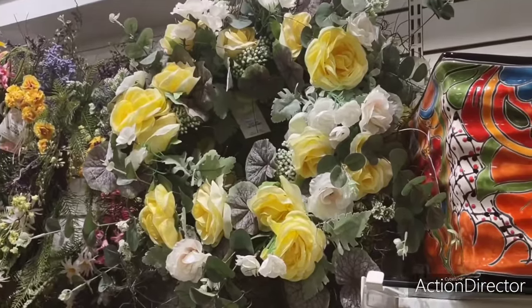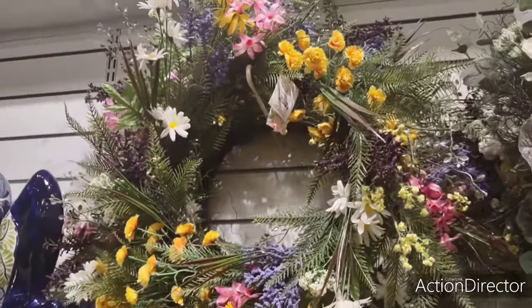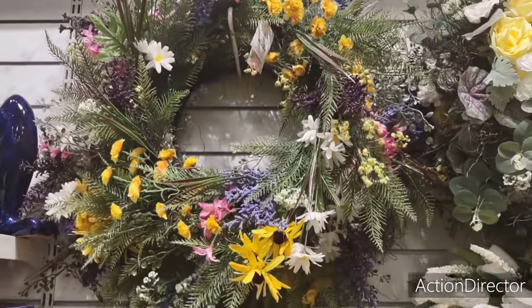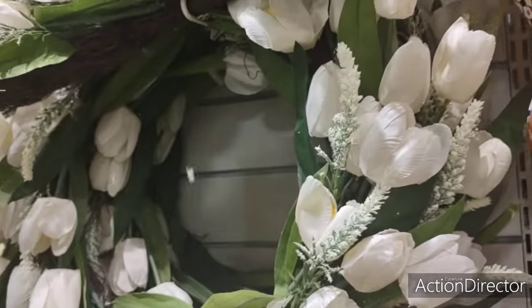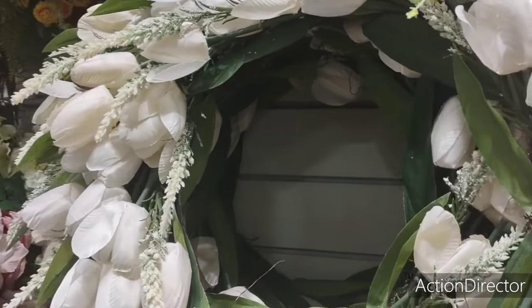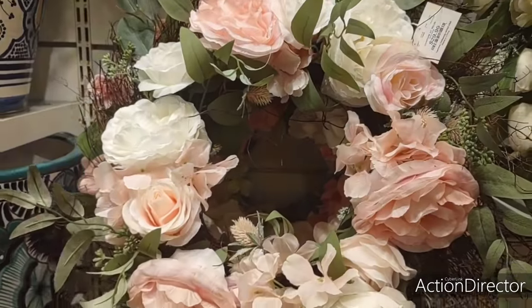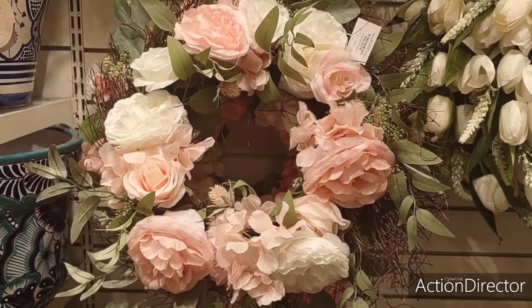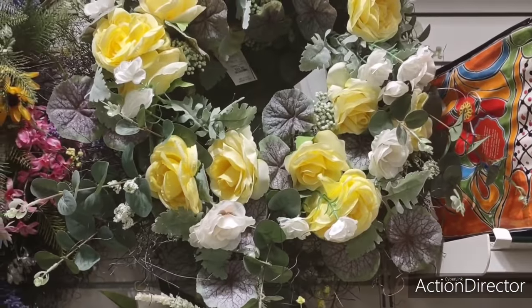Alright, that yellow and white one is $29.99. This one is $29.99. That's really pretty. Tulips. I'm assuming this is $29.99 because that's about what we're seeing everything as. This is really pretty. I love the pink and white. $29.99. Gosh, that's gorgeous, you guys. Oh, I let you all know how much I'm loving that yellow.